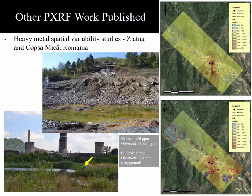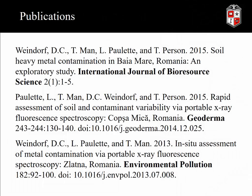And with X-ray fluorescence, we could literally go up and down this valley, scan 100 points in a day, pull all of that information into ArcGIS and Kriging, and produce a spatial variability map like this in a single day, sitting in a pickup truck. So that's the power of this kind of technique, really, as we move forward.